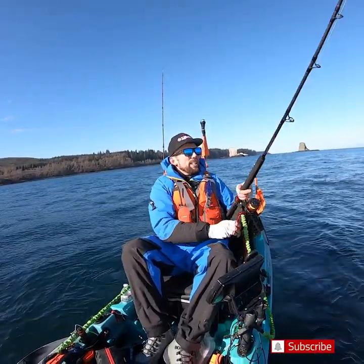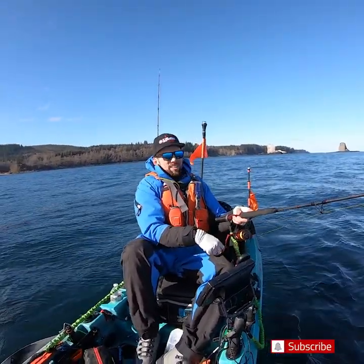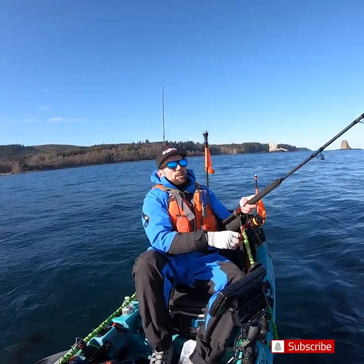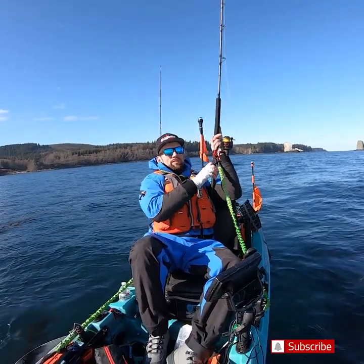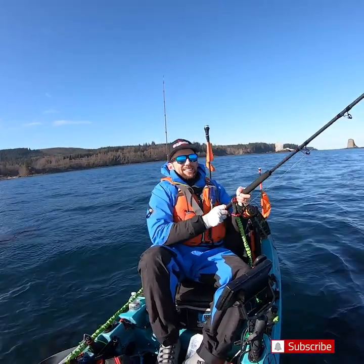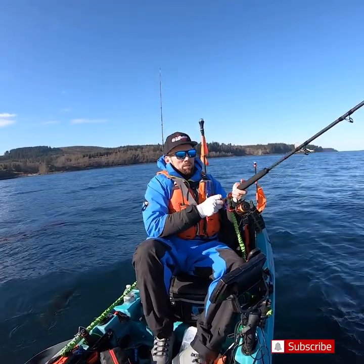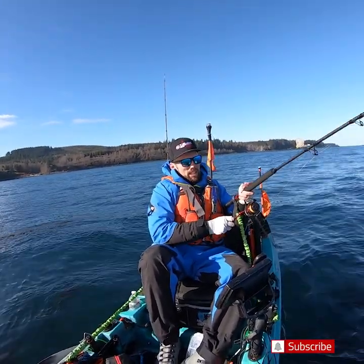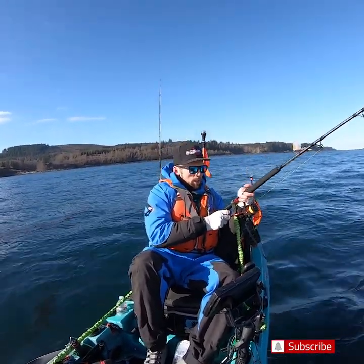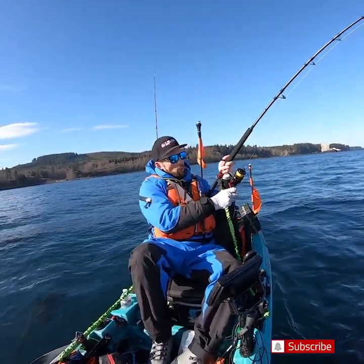I see a rock over there that just looks like it's loaded with fish around. Let's hit it. Nice and slow so I can attract whatever was at the structure. Oh, oh. Got one. This is a little, I don't know. It's hard to say because I think he's swimming with me. Oh, whoa. Okay. Whoa, whoa.